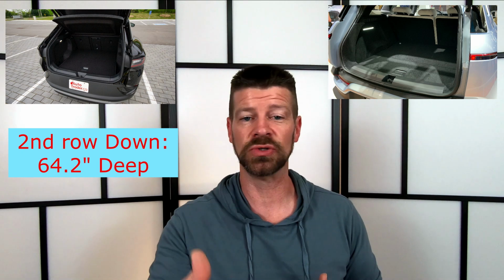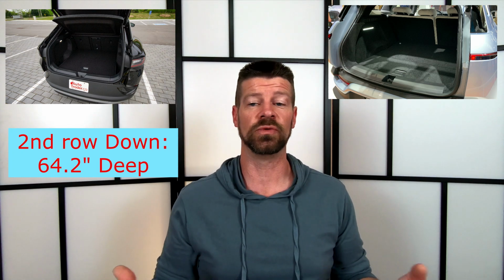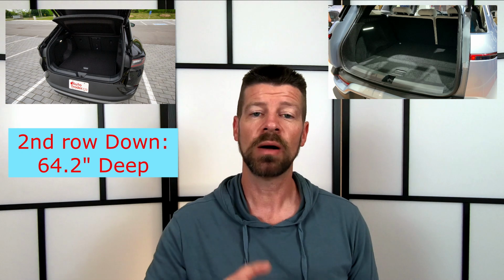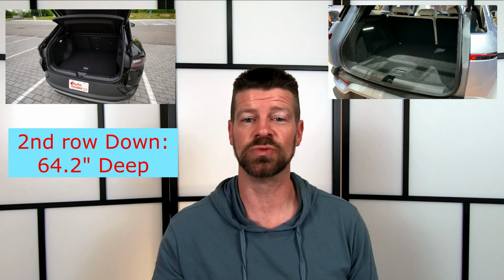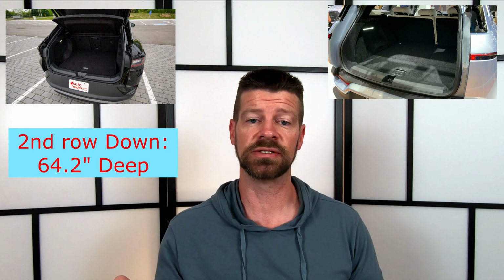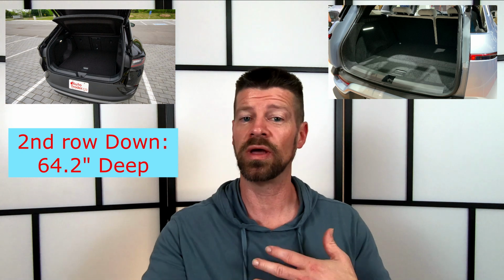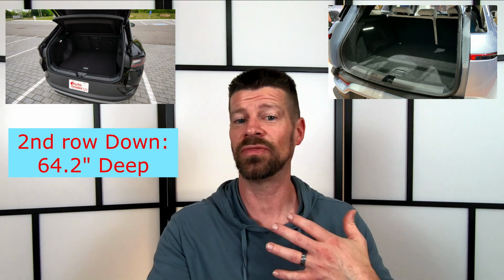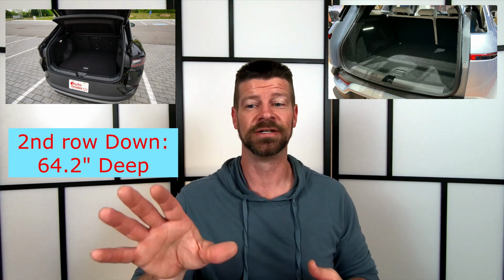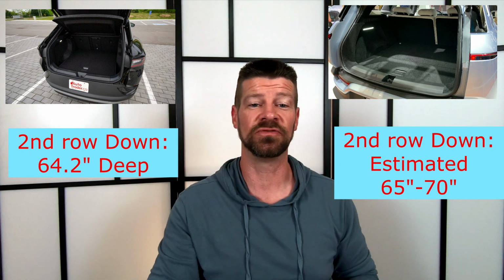That is huge. Now with the second row down in the ID.4, you get a boost up to 64.2 inches. So it more than doubles the amount of space in the ID.4, which we love. We really love the amount of space that's in the ID.4. The problem is with the Ocean, we haven't seen any measurements with the seats down. Now my guess, if we took the amount of increase from the ID.4 and guess that it's probably going to be about the same width, the same size seats and stuff like that, then we'd be looking at somewhere around 65 to 70 inches of space with the seats folded down.